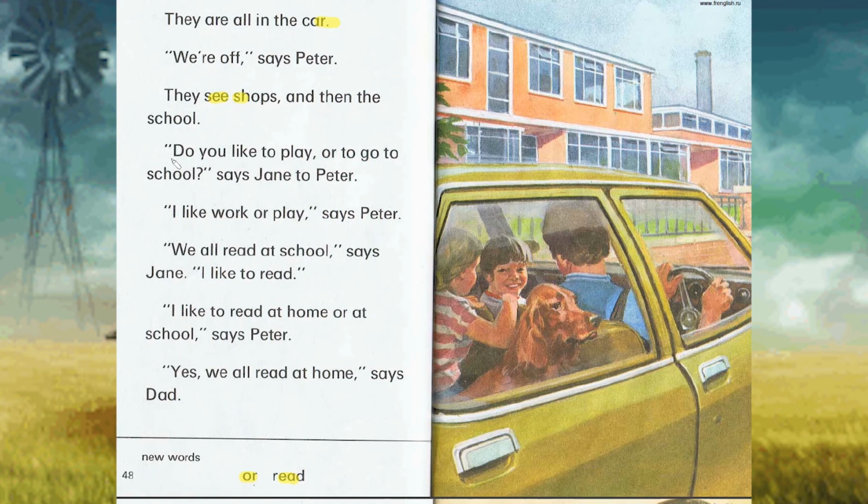Do you like to play or to go to school? says Jane to Peter. I like work or play, says Peter. We all read at school, says Jane. I like to read. I like to read at home or at school, says Peter. Yes, we all read at home, says Dad.